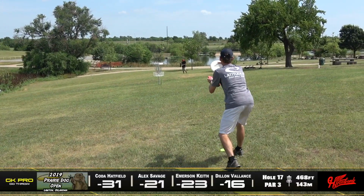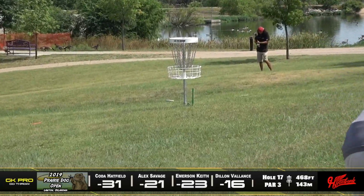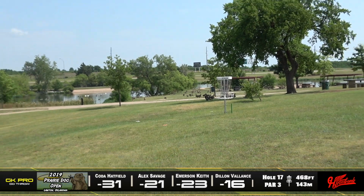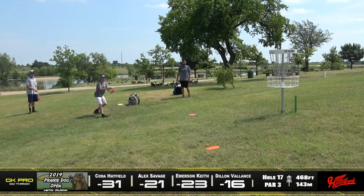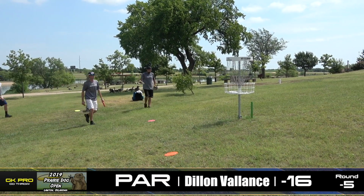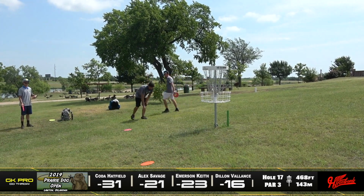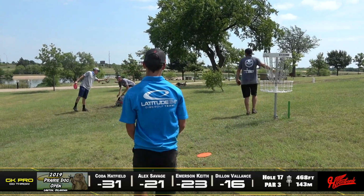And Coda will be most likely taking a 3 there. Dillon just a little bit right side. Oh, that was on line, too. Just a little bit short. Emerson still has not putt yet. No, I mean, he's 5 feet from the basket, so. It's so impressive. Coda saving par. He'll stay at 31.